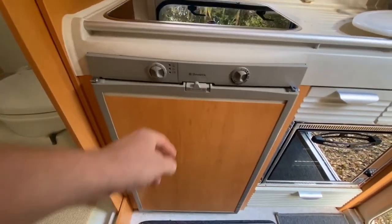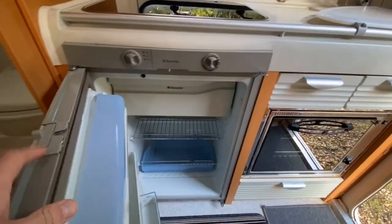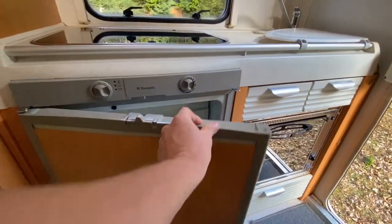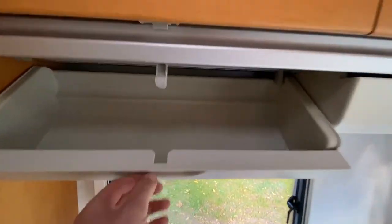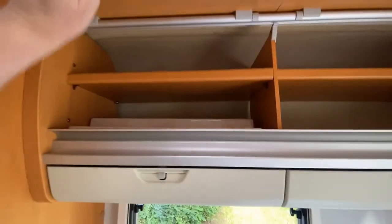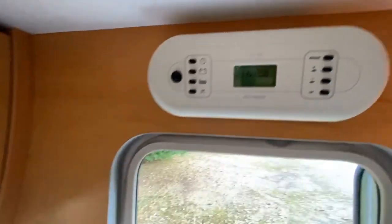Full size fridge, really nice size. With a small freezer compartment, it's obviously a Dometic freezer. It's really nice and clean throughout. And everything looks spot on. Plenty of little cubby holes for your bits and bobs. Obviously all the pneumatics work perfectly as well, as you can see. I struggle to believe that anyone would knock this, to be honest with you.